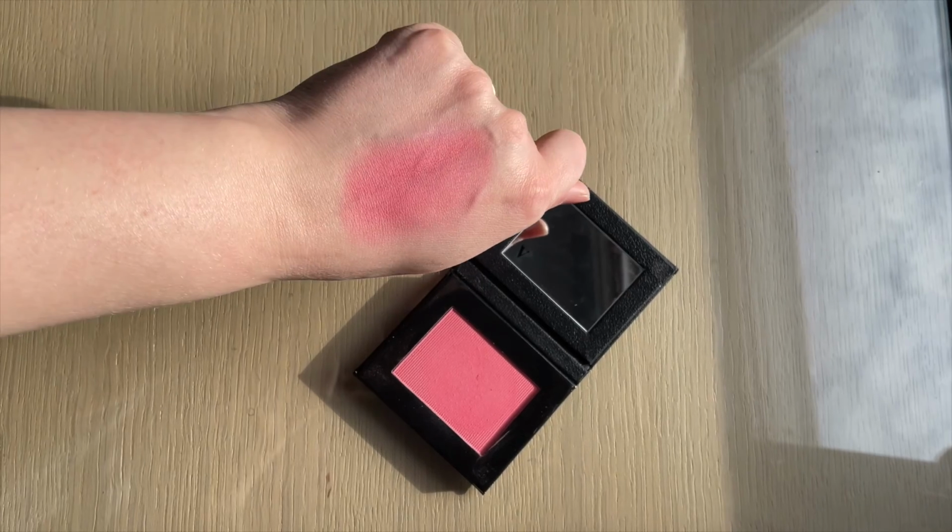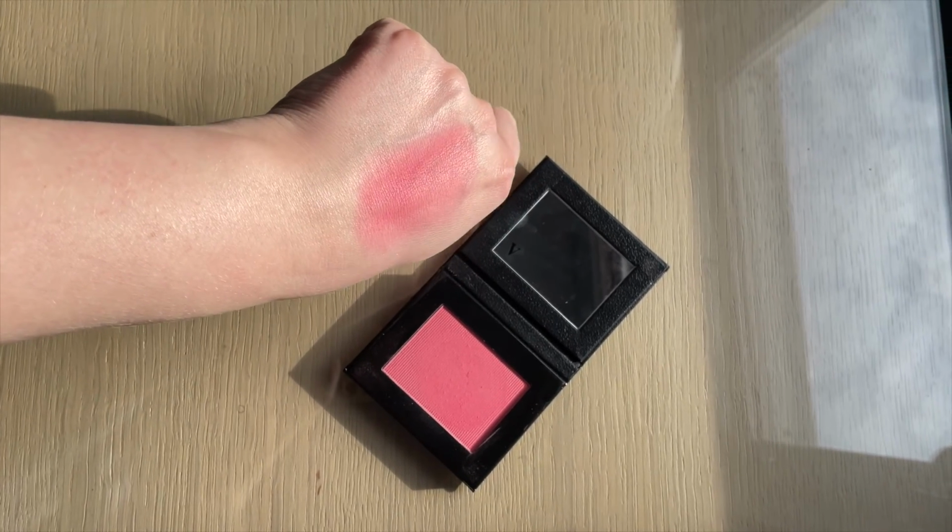I have a short where I really build up this blush because I wanted my cheeks to look very cherubic that day, so I'll have that linked if you want to see an alternative way it applies.